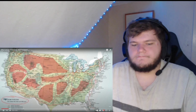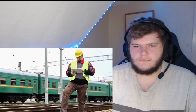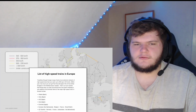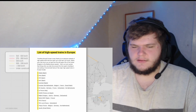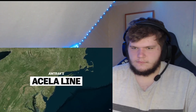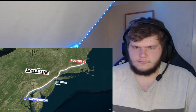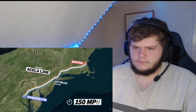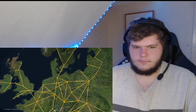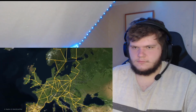This time, high-speed rail in Europe. Now obviously, high-speed railways aren't going to be as common as regular speed railways, as they require excellent design, strict planning, and massive investment. And yet, as we can see, high-speed rail is present in Europe, which is a stark contrast to the US, as you can see from this map. While the US does have some higher speed rail, like the Acela line in the Northeast Corridor, it's hardly an effective map of transport solutions. And the Acela line isn't really that fast either. It can reach about 150 miles per hour, but averages less than 70. This is not the case for Europe's insanely well-designed railroad system. And you have to remember that Europe's system accomplishes this while spanning 33 different nations in a very diverse continent.